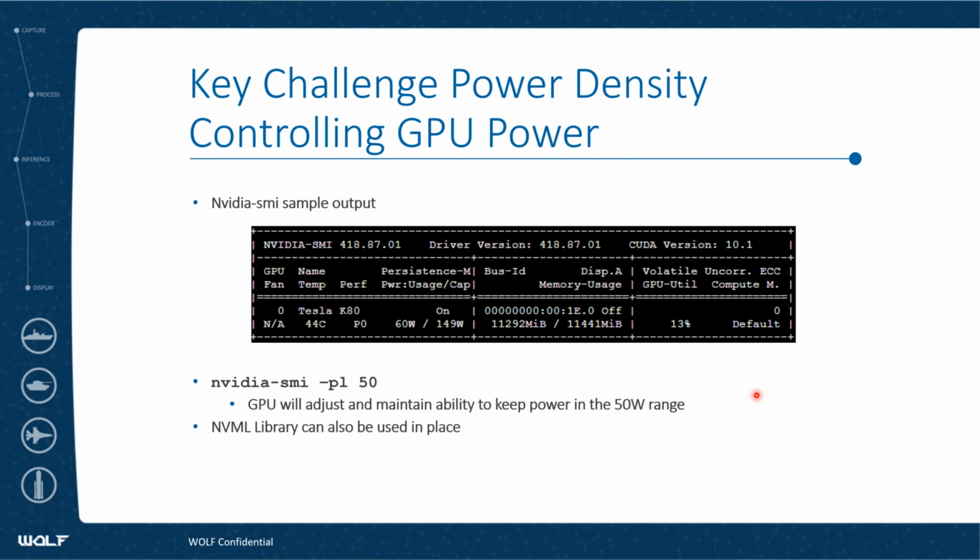The other important thing to consider is that the GPUs that Wolf uses are often downclocked. They need to be because the GPU is capable of powering more than the system can ever dissipate. So this really means that some form of throttling is imposed within the thermal envelope of the system. And this slide is basically showing an example of what the power control interface looks like. So this is a utility called NVIDIA SMI.